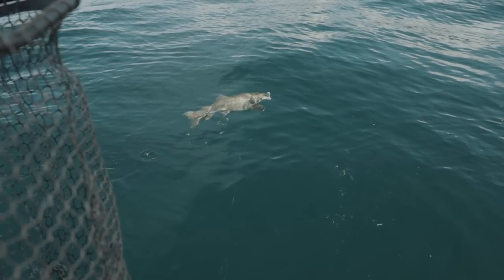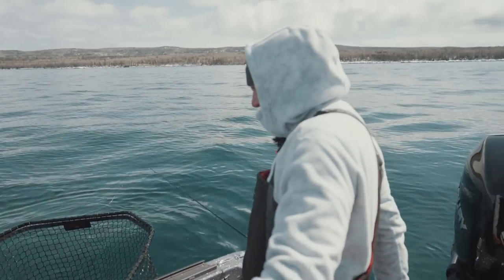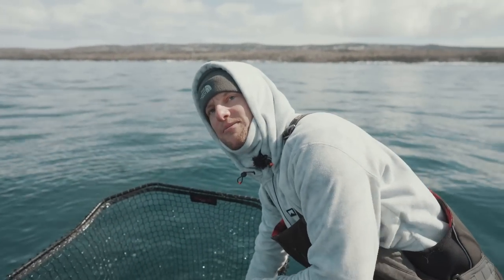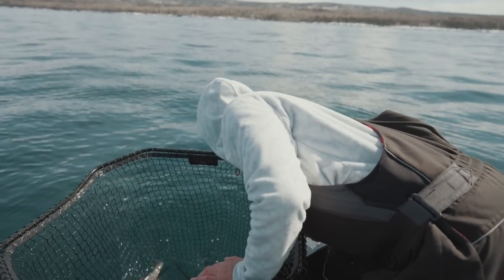Gosh, that's a big fish. Just popped off too, dude. Dang. I knew it was big, but I didn't think it was that big. That's a nice fish. Oh my gosh.